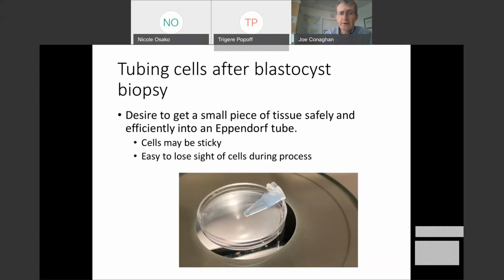The objective here is to get a very small piece of tissue. Maybe you've got 4 or 5 cells and they're a little bit sticky. They've just been pulled off a blastocyst, and they're tiny and they can be hard to see. Your objective is to get them into this little Eppendorf tube here with perhaps 2 to 5 microliters of medium in the bottom. Right? And it's a little tricky thing to do. So are there things that we can do to make this simpler?